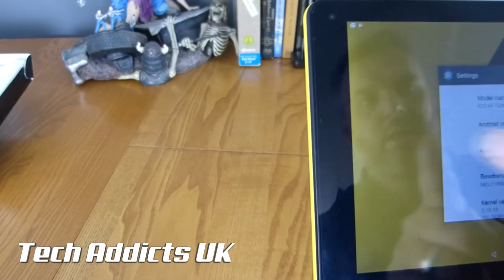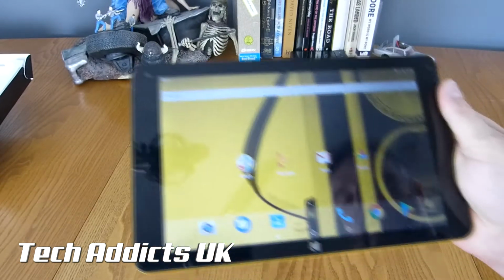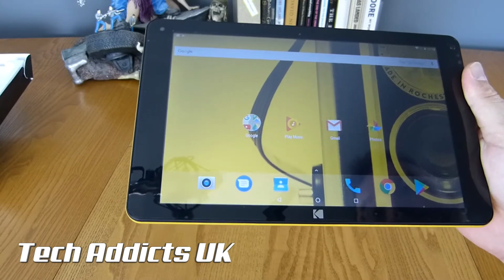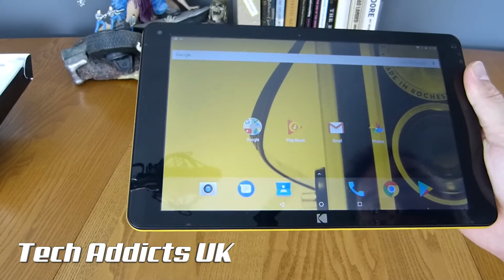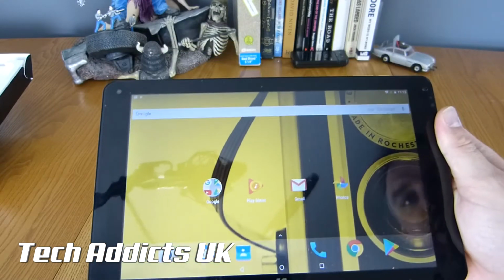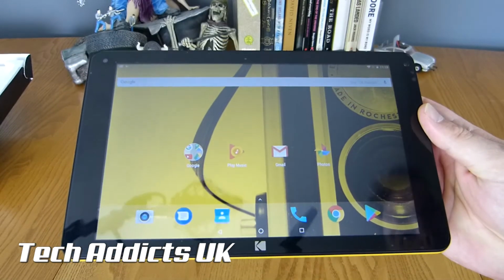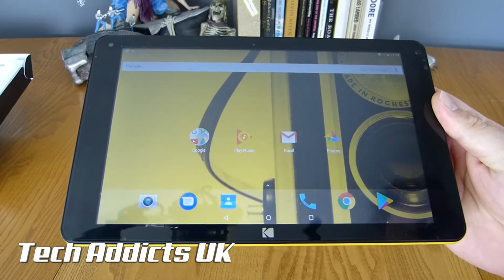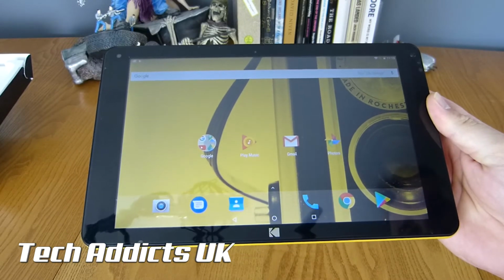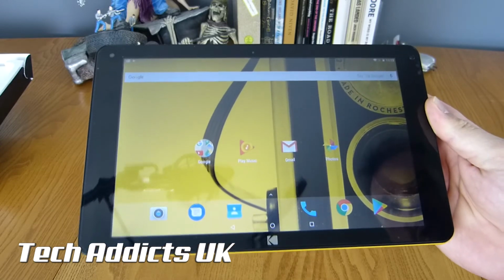Right. Okay, so the speaker is the worst speaker I've ever heard on a device. It sounds like it's the wrong way round, maybe. But in saying that, I suppose it's good for beeps and stuff like that, and most people are going to use their headphones anyway. Aren't they? Yes, they are. But for sitting in bed or something like that and wanting to watch a quick YouTube video, that's going to be offensive on your ears.